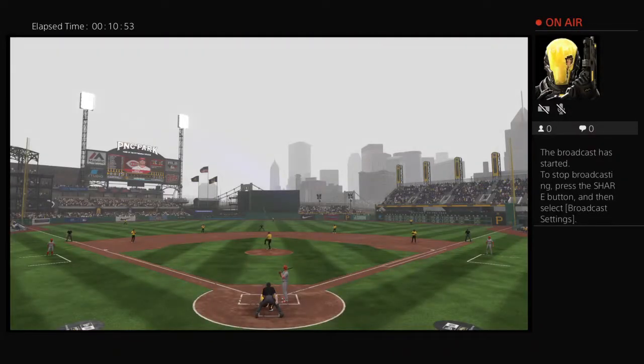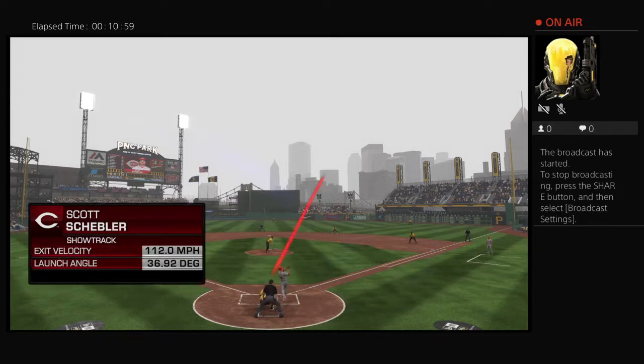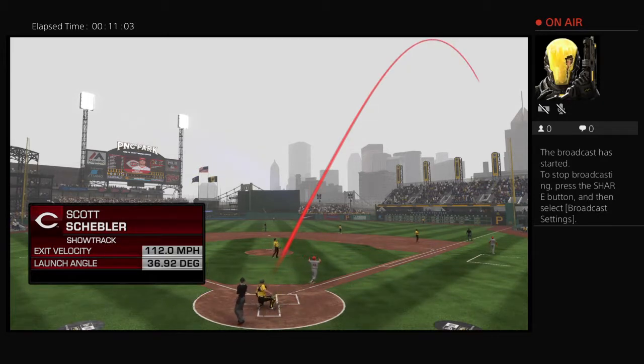No doubt an impressive home run, so we'll employ Statcast for a more in-depth look. 112 miles an hour was the exit velocity off the bat, so it's no wonder why it ended up having the impressive distance that it did.